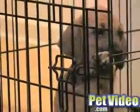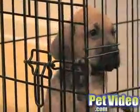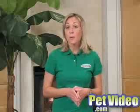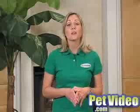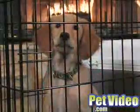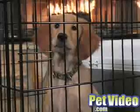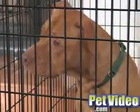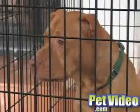First, you need to make sure you never leave your dog in his crate longer than he can hold his bladder. To figure out how many hours a young puppy can be expected to hold his bladder, simply take the age of your dog in months and add 1. So a 4-month-old puppy can hold his bladder for about 5 hours. However, you shouldn't expect any dog to be able to hold his bladder for more than 8 to 9 hours.